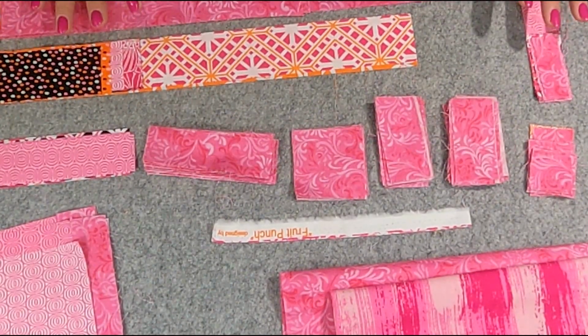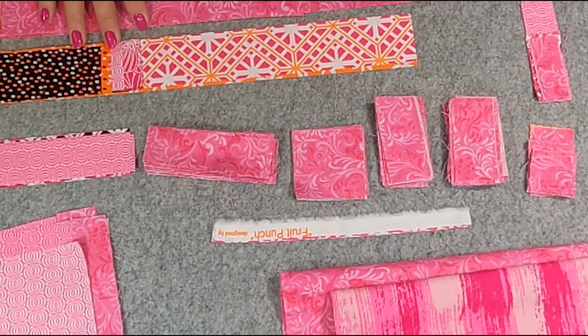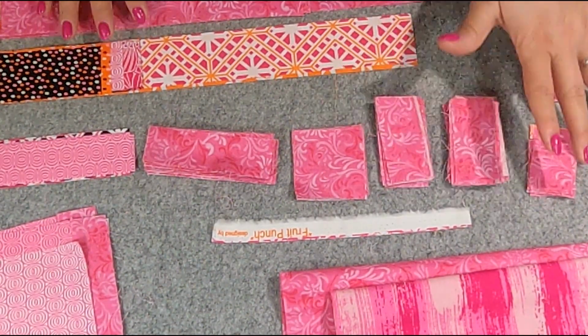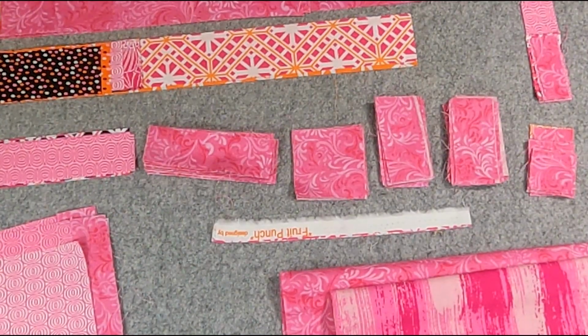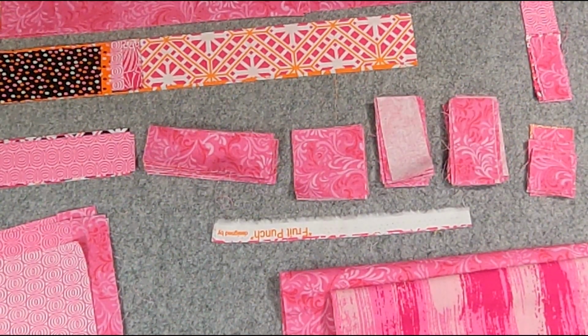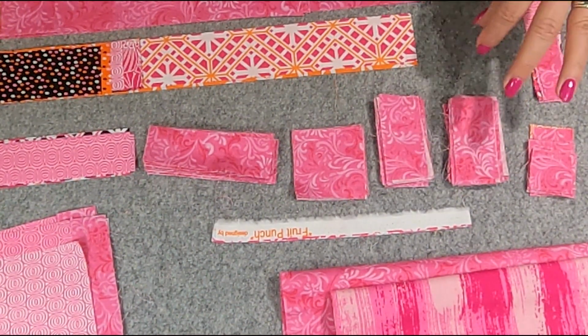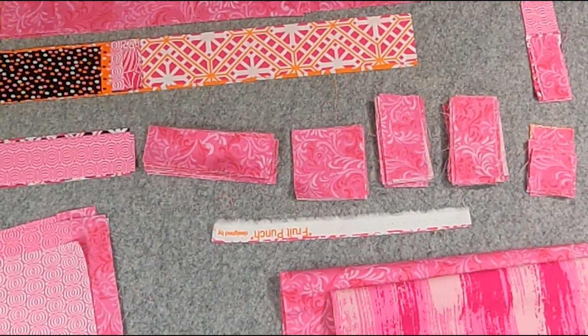So I can do a lot with it, and I look at this and I'm thinking I should do a log cabin block. I've got the starts to some sizes, so I'm going to look for a pattern that uses 1.5 inches. Double check. I am pretty sure it's 1.5 inches on a log cabin, and do half of it with the pink and then the other half with some colors. I've done a quilt like that and it's actually really cute. So that's my thought at the moment.